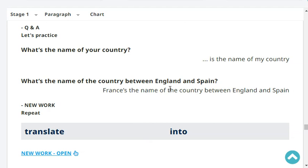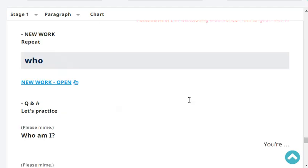What's the name of the country between England and Spain? France is the name of the country between England and Spain. Very good.